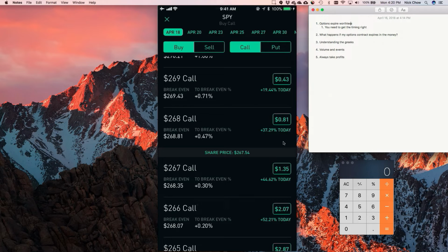It is not accounting for how much the option is worth. If this goes up to 268 or close to 268, and let's say in the next 30 minutes from when I buy it, this could be close to $1. And I just made 19 cents if you sold it there. You don't have to wait till it gets to 268.81 to think that you're going to break even. That's not how option pricing works.